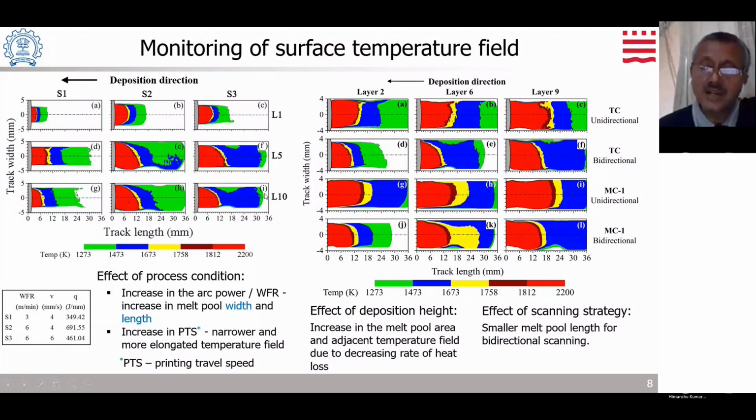As we go up to the higher layers, we see an increase of melt pool area. This is also very intuitive because heat accumulation is increasing, so the rate of heat loss through the already deposited layers is continuously reducing. Regarding the effect of scanning strategy, we have noted that the melt pool length is always smaller for bidirectional scanning because of a more uniform heat distribution through the layers, compared to unidirectional scanning, which always gives a much more asymmetric pool length through the layer.